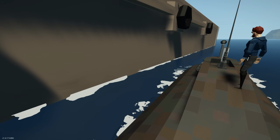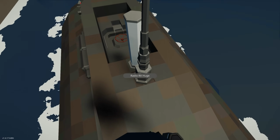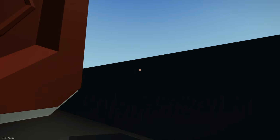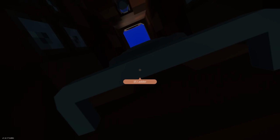Alright, let's go and jump on it and let's see what's going on. So, go up here. Looks like we've got a video receiver, a radio, and that's about it. Little hatch to go in. Ooh, I like the color scheme inside here. It's I think one of the first times I've seen the creators use the double-sided option to paint doors now. We never used to have that, so that's really nice. I do need to close this hatch though.